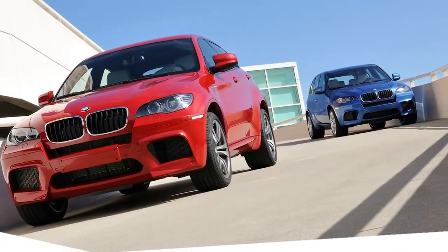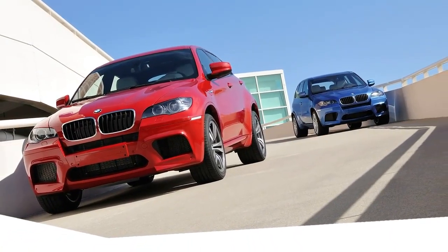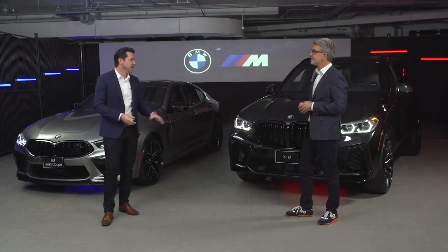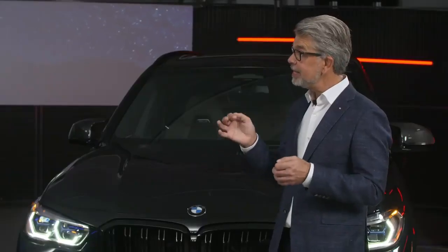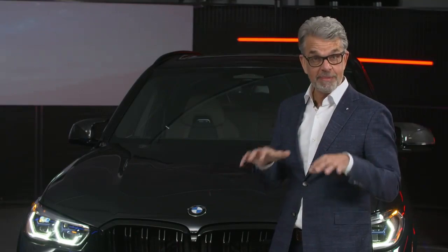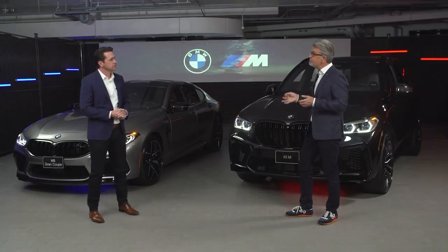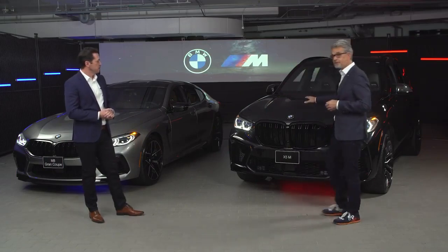Of course, demand for SAVs and ultra high performance SAVs has continued to grow, especially here in North America. And one thing I can assure you, if it's got an M badge on it, it can hang with the best of the sports cars on the track. So these are track cars through and through. That's right. And of course, the X3M and X4M have now joined the family as well. Matt, what are some of the unique M design cues found on the X5M?